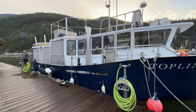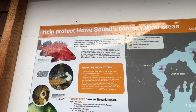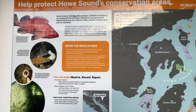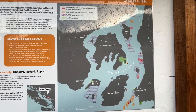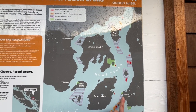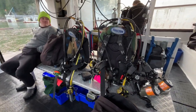Howe Sound is a scuba diving haven around 20 minutes away from Vancouver, BC. It stands out not just for its underwater wonders, but also for its commitment to conservation. The protected waters of Howe Sound harbor a thriving marine ecosystem, so it has a bunch of cool stuff to see. We also love Howe Sound because boat dives are almost always better than shore dives.